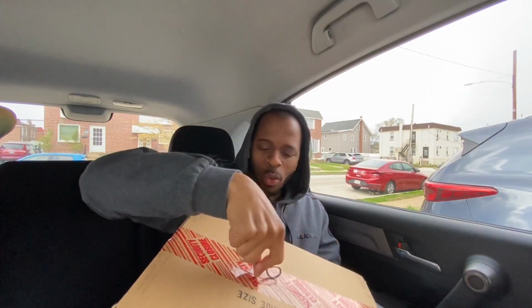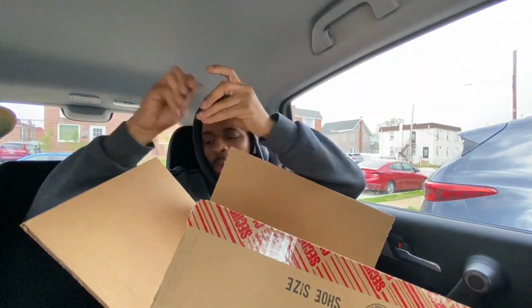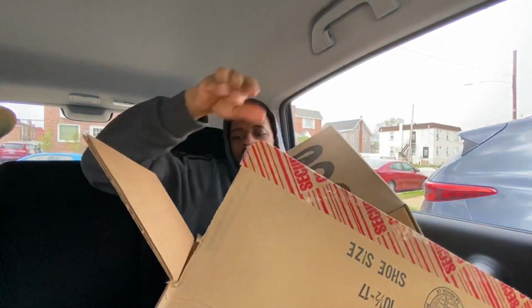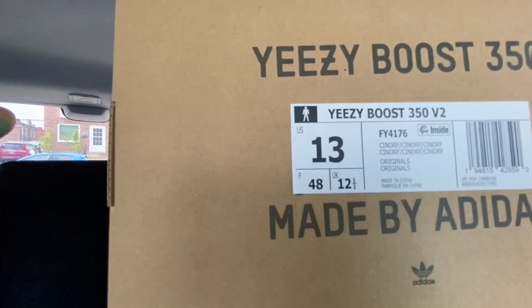So let's get this thing open. Yeezy Supply exclusive. Actually, yes, it was Yeezy Supply exclusive. It was very limited. Try to open this box. Hopefully I can get this inside the car without knocking things over like I normally do. Your boy is country. And here we go. Got the box right here. Let's take this thing out. Put this right here. I'll put this down here. All right, so we got the personal pair, size 13, Yeezy Reflective. You can see it right there.